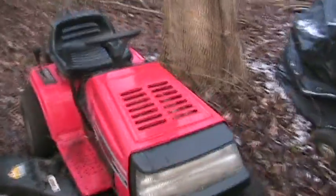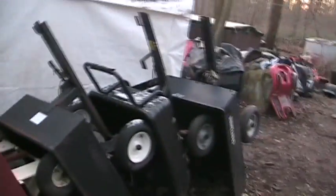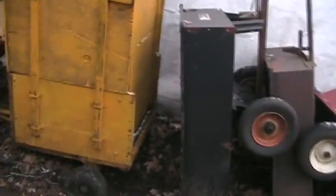There's that new Agway we got for free. Let's see. Oh yeah, all these carts. We didn't really realize we had this many carts until we put them all in one place. This is all the carts.